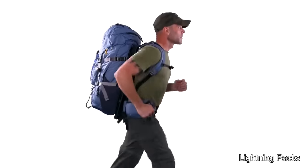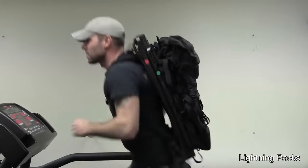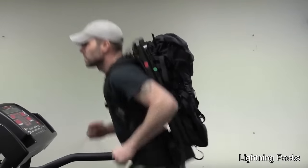A company created a backpack that stays in place while your back moves up and down. This technology is being used to make it easier for US soldiers to carry equipment.